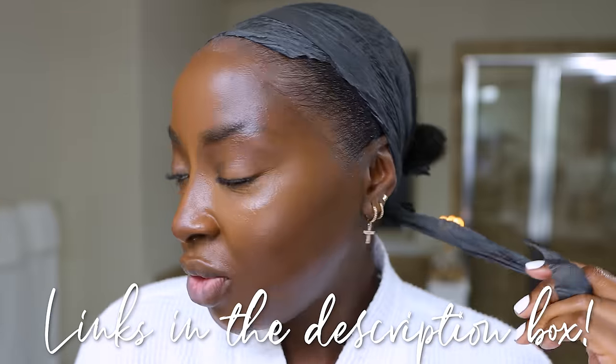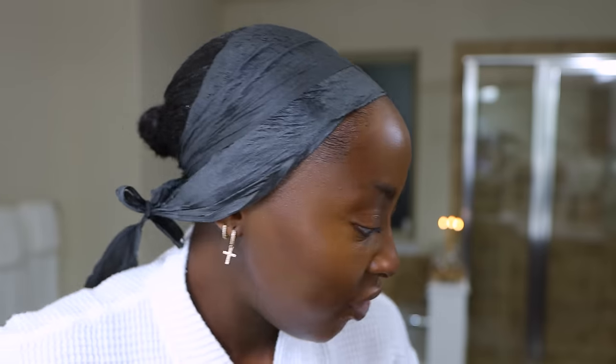So even though it's 4 in the morning, oh man, his hair's not dry. Oh, I gotta put another one there. I didn't mean to rip that off. I wanted to pull this back, but I didn't wanna rip that off.